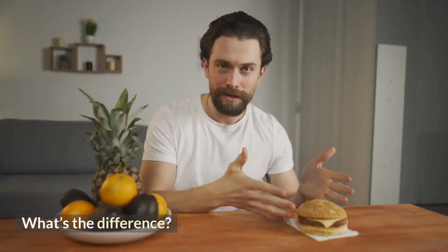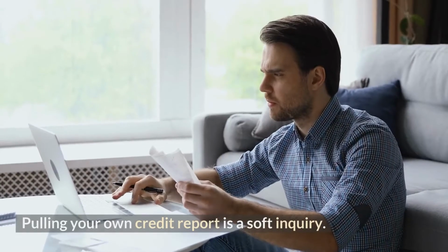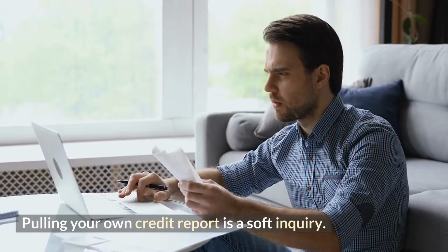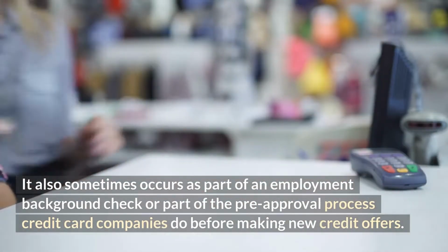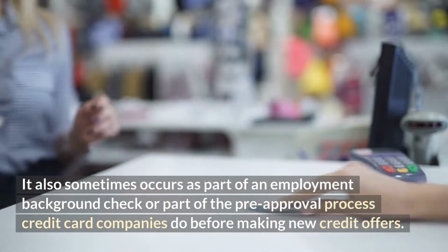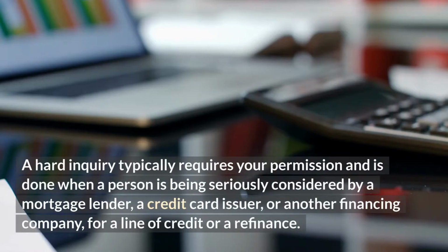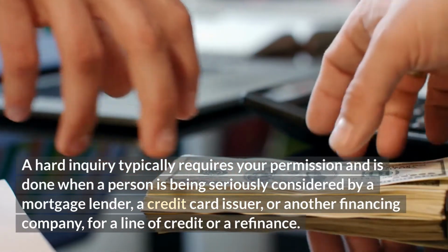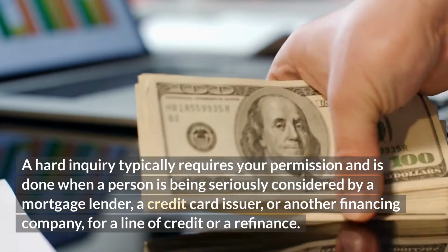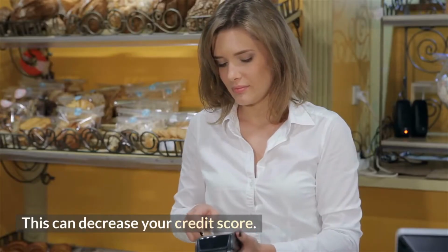What's the difference? A soft inquiry is a less serious kind of credit check. Pulling your own credit report is a soft inquiry. It also sometimes occurs as part of an employment background check or part of the pre-approval process credit card companies do before making new credit offers. A hard inquiry typically requires your permission and is done when a person is being seriously considered by a mortgage lender, a credit card issuer, or another financing company, for a line of credit or a refinance. This can decrease your credit score.